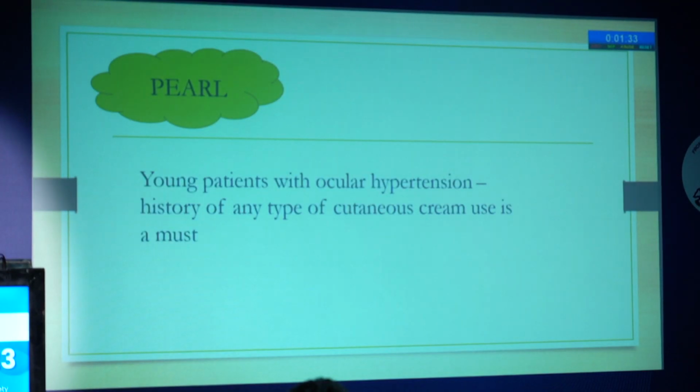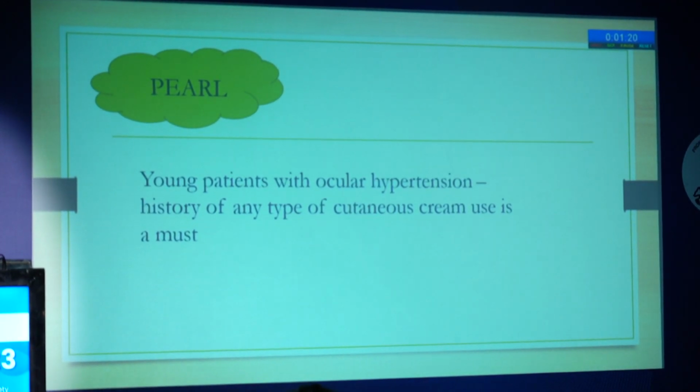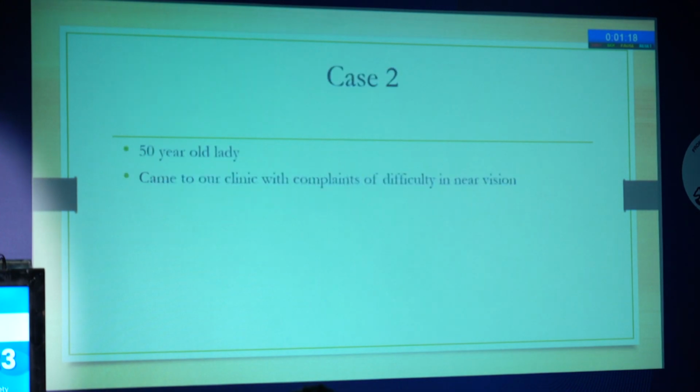So the pearl is young patients with ocular hypertension. She had a family history of glaucoma in the grandmother. So the glaucoma history strikes us, but such patients are steroid responders. Ask for history of cutaneous creams. They usually use creams for marks which have steroids.